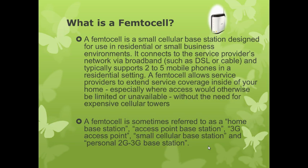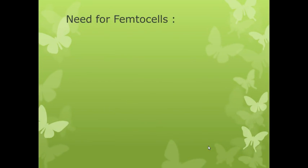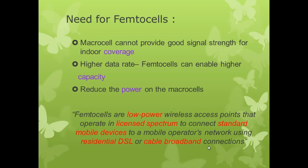A femtocell is sometimes referred to as a home base station or an access point base station. It is also sometimes called a 3G access point, a small cellular base station, or a personal 2G to 3G base station. Moving forward, what are the needs of femtocells? To start with, a macro cell cannot provide good signal strength for indoor coverage. Femtocells, on the other hand, enable higher capacity, so they give us a very high data rate. Also, femtocells help in reducing the overall power load on the existing macrocell networks.